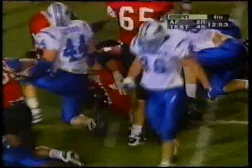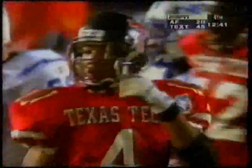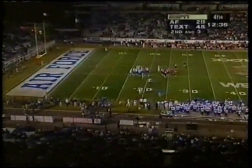Hansford inside the 20 to the 19. Cameron Curry runs him down there. We are in the 4th quarter of the Weiser-Lock Copper Bowl, and number 4 has had quite a game. Byron Hansford, the sophomore, 6-footer, 190-pounder with blazing speed that he's shown us at times tonight, including a 63-yard romp the last time Texas Tech went on a scoring drive.